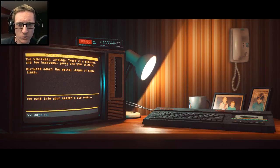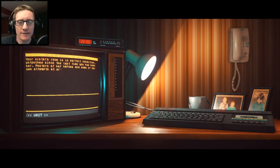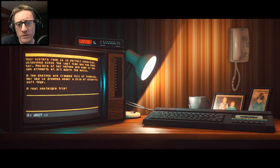You walk into your sister's old room. Your sister's room is in perfect condition. Untouched since the last time you had seen her. Posters of her heroes and some of her own attempts at art adorn the walls. A few shelves are crammed full of trophies. Her bed is drowned under a pile of colorful soft toys. A real nostalgia trip. Look around.